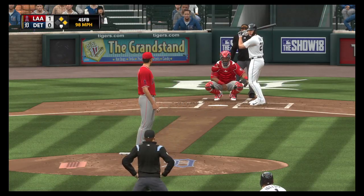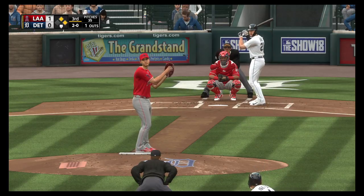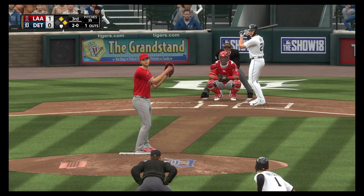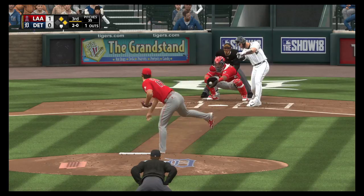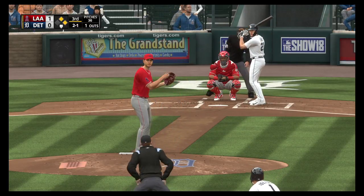2-0 now. Great chance right here as a hitter to be aggressive. You can pretty much count on a pitcher trying to get back in the strike zone. And with 2 guys on base right here, it's time to grip it and rip it. And it's 2-1 to the Tigers' leadoff hitter.